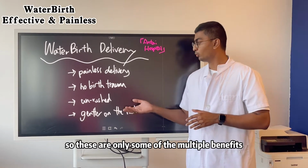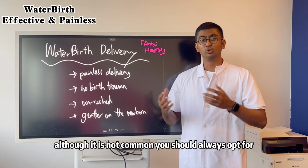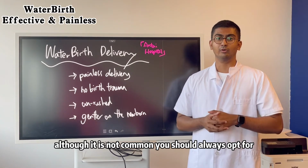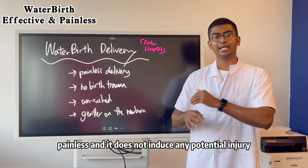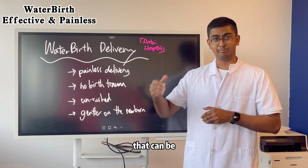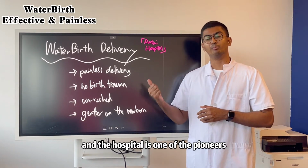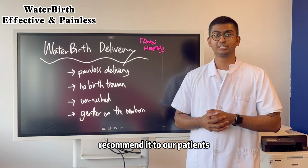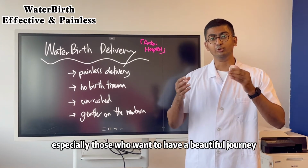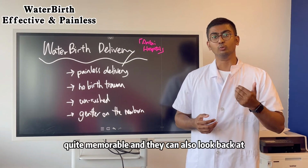So these are only a few of the benefits of waterbirth. Although it is not common, you should always opt for something that is painless and does not induce any potential injury that can cause complications. Antai Hospital is one of the pioneers of waterbirth, and we always recommend it to our patients, especially those who want to have a beautiful journey, something quite memorable that they can also look back on.